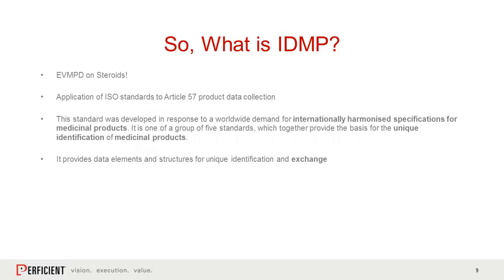So basically IDMP is an extended version of EVMPD. It's the application of the ISO standards to Article 57 product data collection, and it was basically developed in response to the worldwide demand for an international harmonized specification for medicinal products. The ISO standards are a group of 5 standards which provide a basis for unique identification of medicinal products, and they provide data elements and structures for unique identification and exchange.